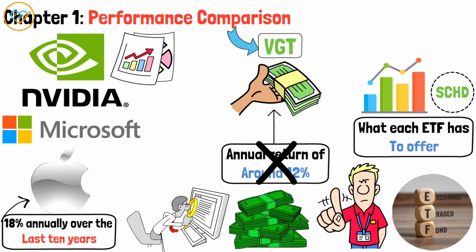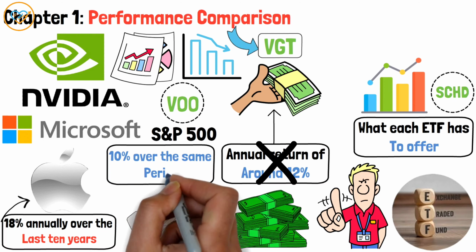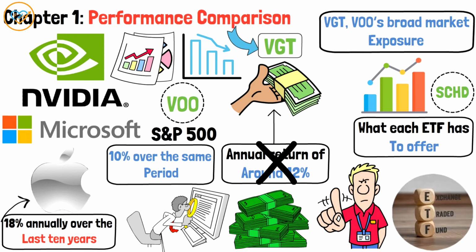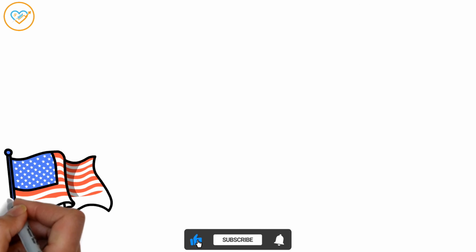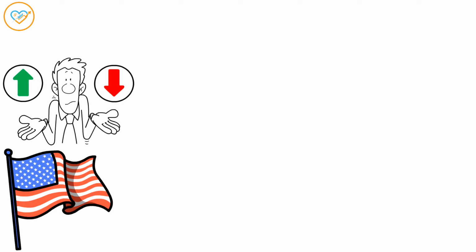Finally, we have VOO, which mirrors the S&P 500. This ETF has achieved an average annual return of roughly 10% over the same period. While this might seem lower compared to VGT, VOO's broad market exposure makes it more stable, as it's not tied to the performance of any one sector. You're investing in 500 of the largest US companies across different industries, which helps balance out the highs and lows.